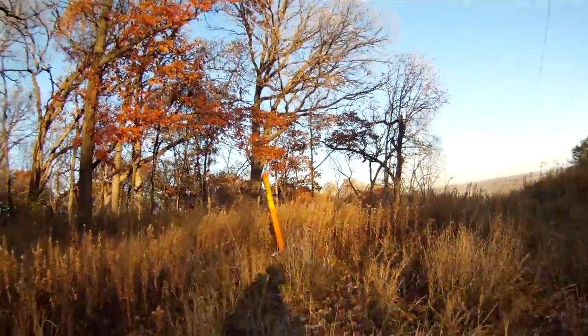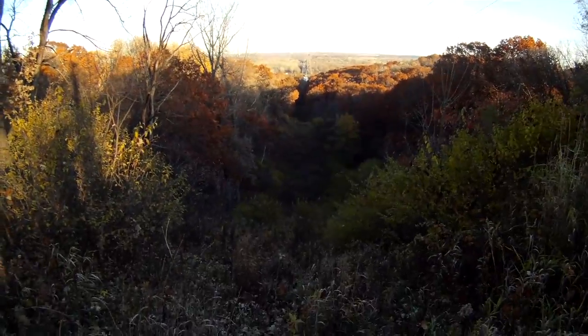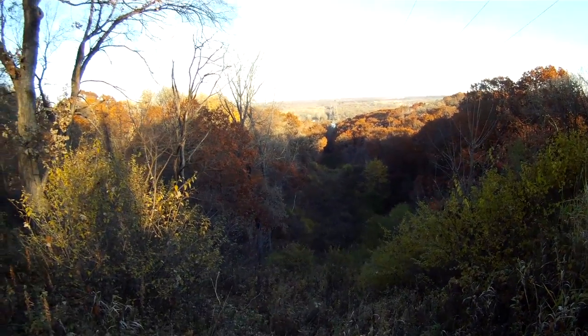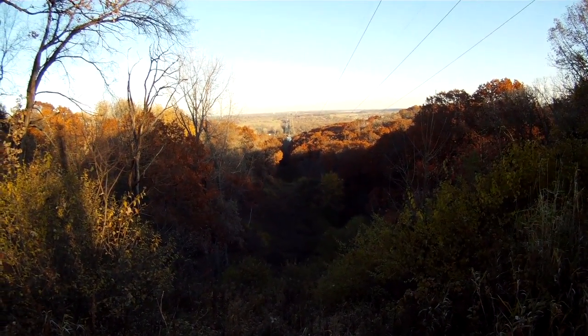Is it? Yeah, it's an interesting area. It's a beautiful bluff area. And that is really cool down there. I wish I could get down there because it goes right down to the river. It's a really awesome area down there.